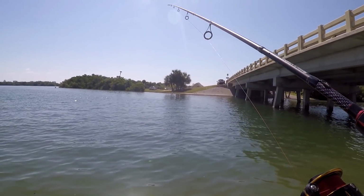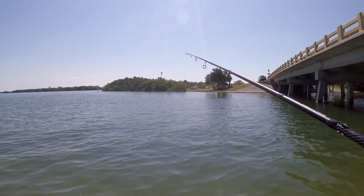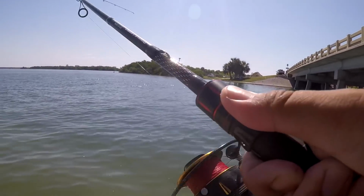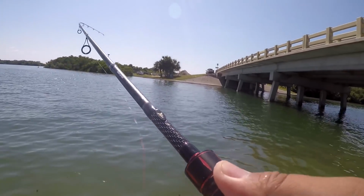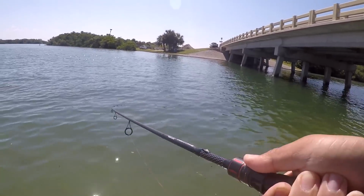Oh, hit by the third piling. Yeah, getting hit by the third piling. It's on. Fish by the third piling. I'm kind of trying to look for rocks. This place is like all sand.